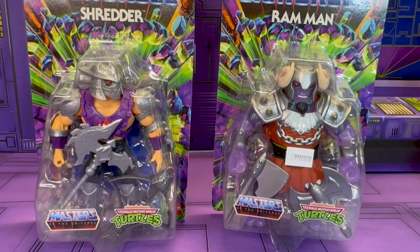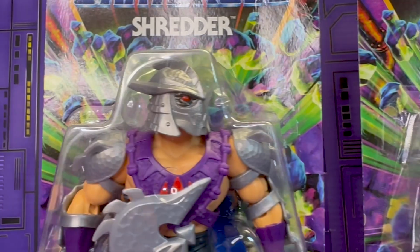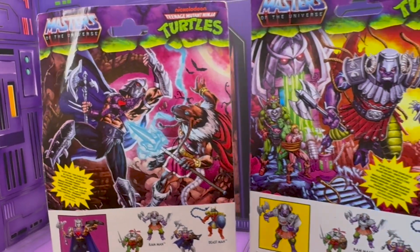I also picked up a couple of the Turtles of Grayskull figures. I got Ram Man and I got Shredder, because I haven't seen those at Australian retail at all, and even a lot of Australian online retailers aren't stocking them. So postage on those guys is almost as much as the figure itself. So when I saw the chance, I took the chance. The power is mine.